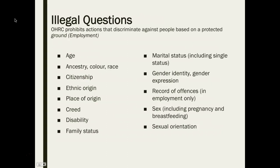They can't ask you about a disability, your family status. Usually they get around that one by asking a question like, what do you like to do in your free time? The number one answer would be, I like to spend time with my family. Why wouldn't you want to share about your family? Well, maybe in the past they've had an employee that had daycare issues, for instance.